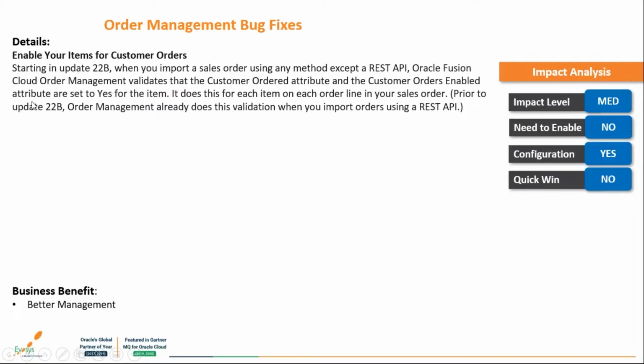In cases where we want to create a sales order, it is required that both these attributes on the item be set to yes. Let's say any one of these attributes is set to no, then we won't be able to create the sales order for it. So it is required that both customer ordered and customer order enabled are set as yes for the items.